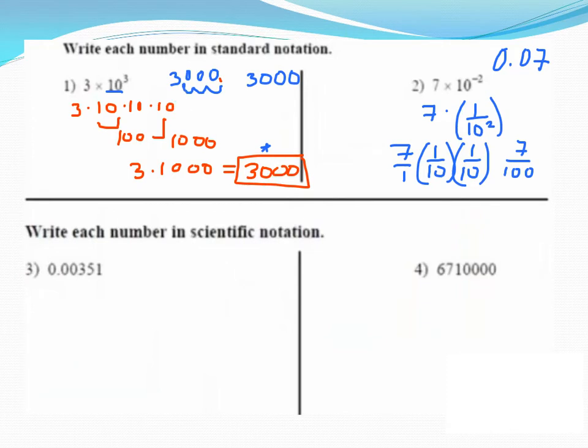Okay, number 1, I move the decimal 3 spots to the right to get 3,000. So 3 times 10 to the third. Because of this power of 3, I moved it 3 to the right. Notice here I have negative 2. So think of a number line. If I want to go negative 2, I'm not going to move my decimal 2 to the right, but 2 to the left. So my decimal is now going to move, and I'll put it in red right there.